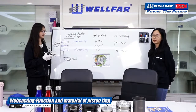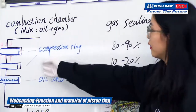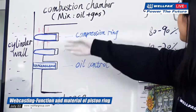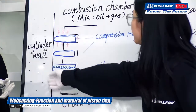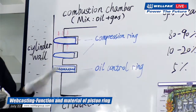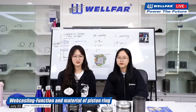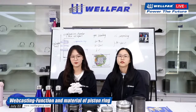Yes, and I know the last function is supporting. The piston ring contacts with the cylinder wall, so it can reduce the wear between the piston ring group and the piston in the cylinder wall. Yes, exactly. So these are the environment of the piston and piston ring. Now we know that these small parts can also make a big difference in the whole process of combustion.